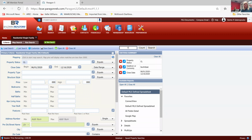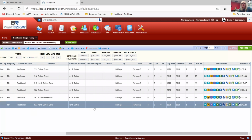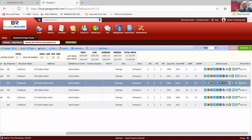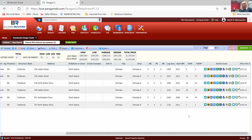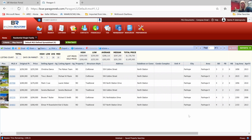Okay, so now I have 6 that have closed in the last 6 months. And I'm looking, and I have 4 bedrooms, thank God. I have several of them. There's a lot of activity in that subdivision. There is, and they generally sell quickly. So I'm looking. I've got 2 days on market, 12 days on market, 44 days, 20, 79, and 1. So I'm going to stay with my 3 bedroom or my 4 bedrooms.